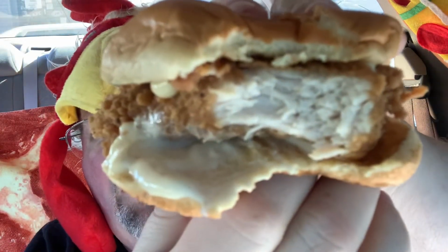So, by the way, it was $3.99 for the sandwich. You can get it in a combo with a drink and other stuff. Also, they have a new thing, and I got it. I don't know why. I'll show you that in a minute. You can get a half gallon of your favorite soda for $3.99. Yes, nice and juicy on that sandwich.